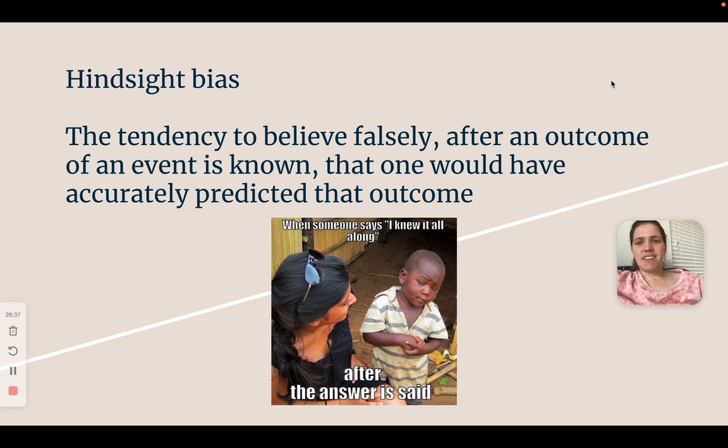So hindsight bias, this is the tendency to believe falsely, after an outcome of an event is known, that one would have accurately predicted it. So maybe you're making a bet on what team's gonna win a football game, and you're like, I bet Cowboys versus 49ers, I bet Cowboys will win, and the 49ers win, and you say, oh well, I knew it, but I just wanted to take a risk. This is the idea that you say, oh, I knew that the whole time. I was just taking a risk.